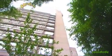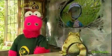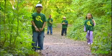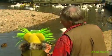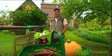CBeebies viewers show us that though they live high up, there's still plenty of wildlife in their patch. Jackson and the nature detectives are on a mission to find seeds that come from trees. And whatever can Chuck be up to in Giggleswick Park? And I get to go bird watching with Bill Oddie again. So you'll have to come back and see us tomorrow.